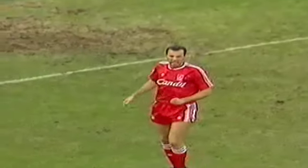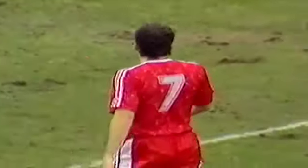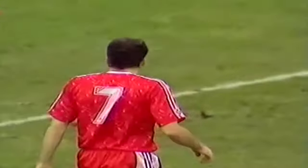Rosenthal in with a chance of the first one. A brilliant opening, a lovely pass through the middle. Nobody had picked Rosenthal up. He's got the pace, 2 or 3 strides to get away, and one-on-one, he beats Mims, but beats the post too.